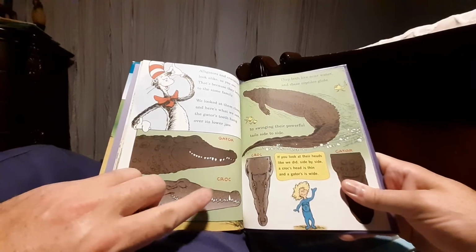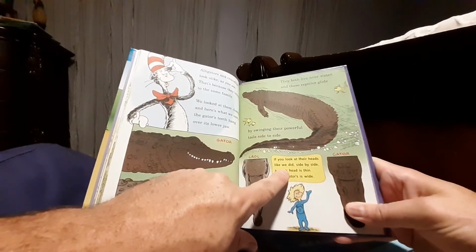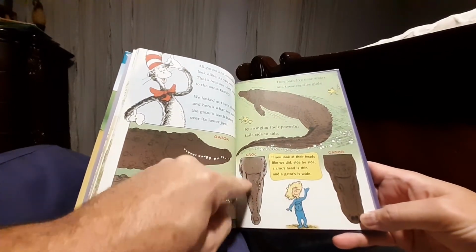Crocodiles like salt water, where gators like fresh. If you look at their heads, like we did side by side, a croc's head is thin and a gator's is wide.